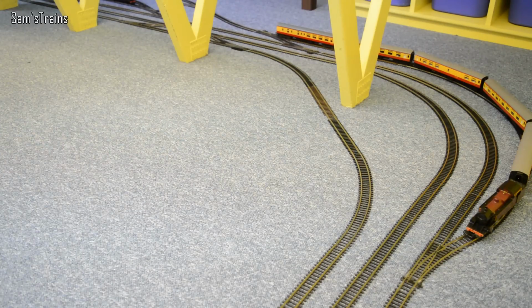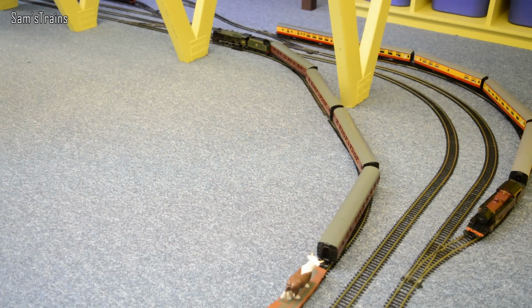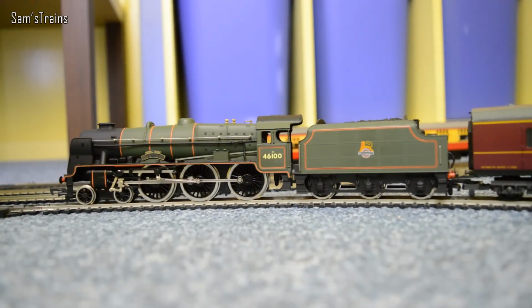Okay, I'll let her have a little bit of a rest then. I'm just going to bring her up here and stop her somewhere where she's in the light. Stop her about there, I think. That'd be nice. And there's a little close-up of her then, just before we move on. She will be running again in just a moment, of course. But first is the next loco of the day.